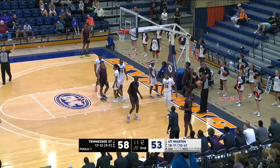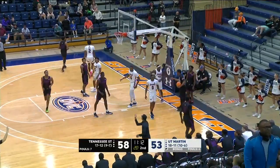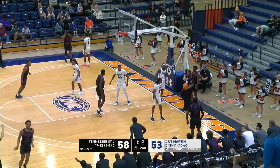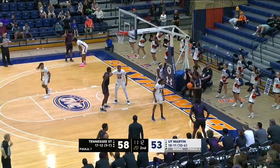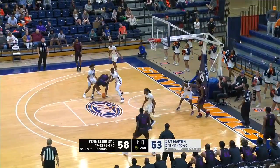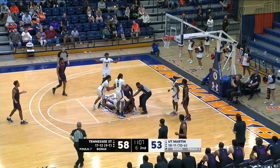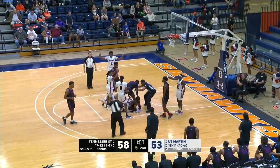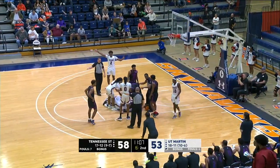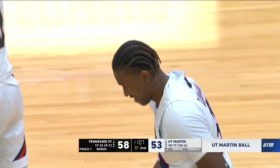It will be Tennessee State ball here with 20 seconds on the shot clock. One more foul on UT Martin, and Tennessee State will be shooting the bonus. Lob inside to McCoy. McCoy loses the basketball, and Kamwanga and McCoy get tied up. I believe we're going to have a jump ball, and indeed we will. The arrow will give it to the Skyhawks. I'm not sure what happened there. I think McCoy just mishandled it. Loose ball, 50-50 opportunity.